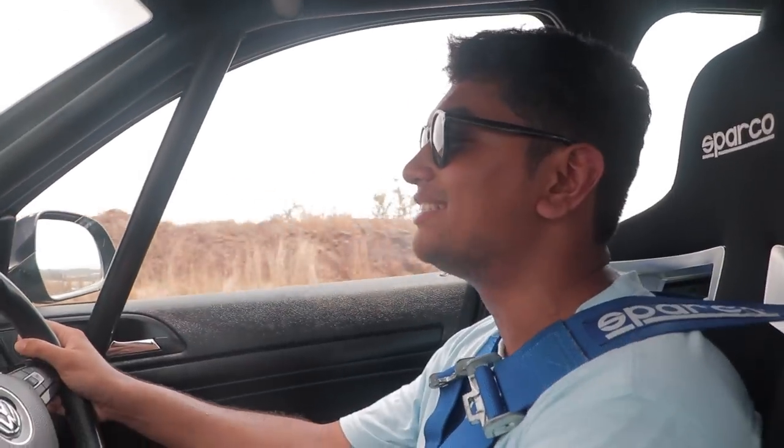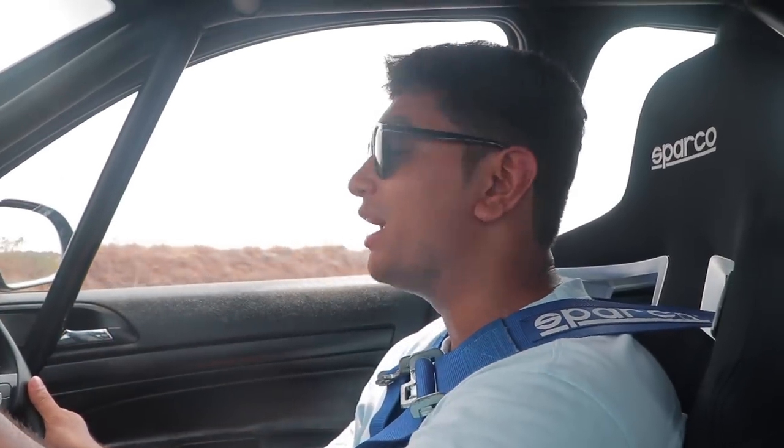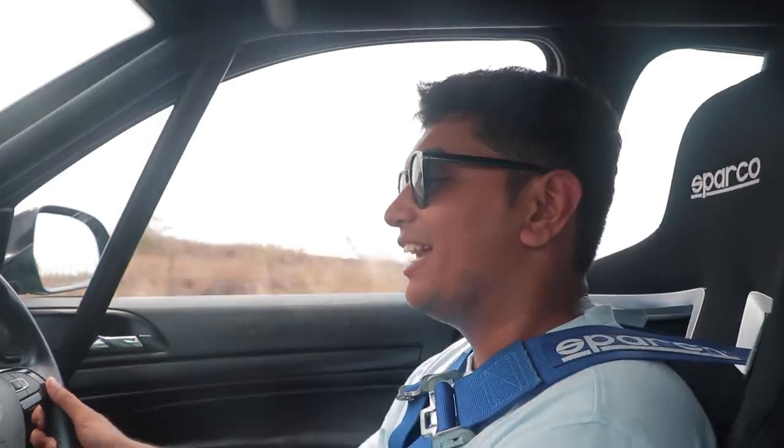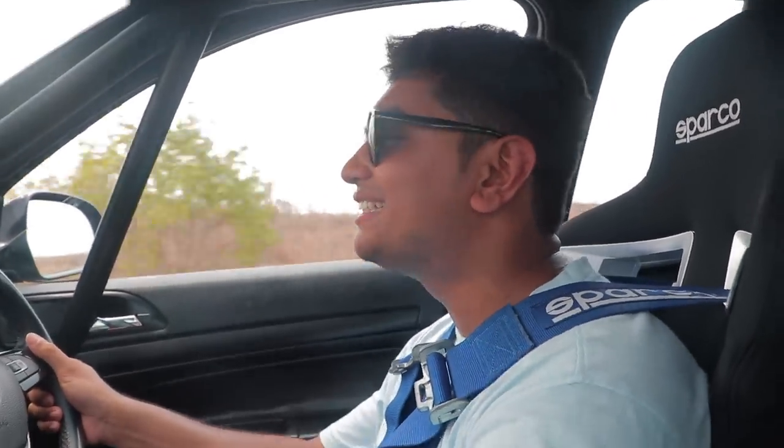This thing feels like a Lancer Evolution. That's exactly what it feels like. The way it shifts, the turbo noises, the all-wheel drive system, it reminds me of a Lancer Evo 7. I've actually driven one. We've unfortunately not been able to make a video on it, but that's exactly what this thing feels like, more or less like a Lancer Evo. Yeah. If this is what you can do to a Laura, this is absolutely insane.